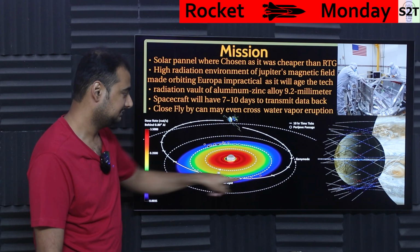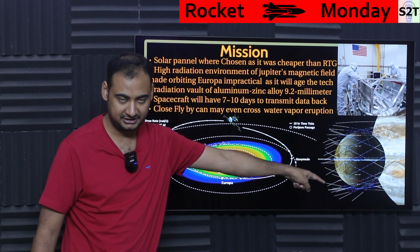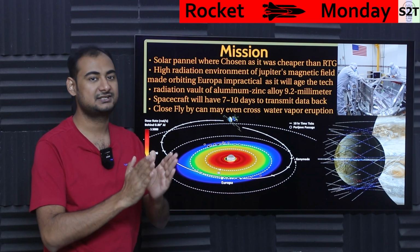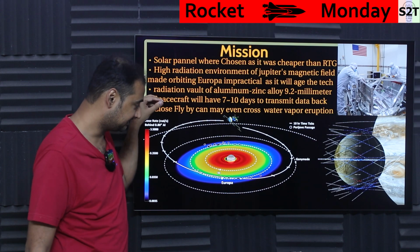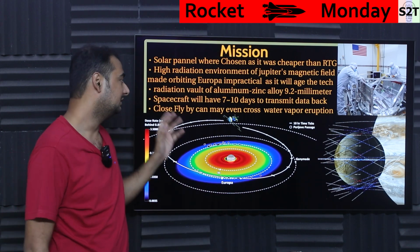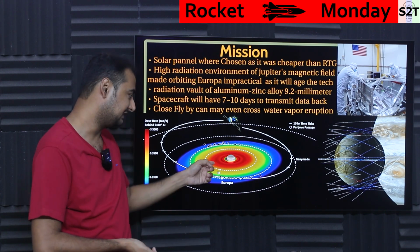So that's why the elliptical orbit was selected. The idea is you go as quickly as possible through the radiation belt, you get out of there as quickly as possible, and then dump all the data to Earth in a safe environment, and your total exposure is minimized. So that's the intent of it. And to make sure, because you are still dipping into the radiation pool, it has a radiation vault, the main armor, the chassis, so to say. That puppy is an aluminum zinc alloy, specifically formulated to withstand this.